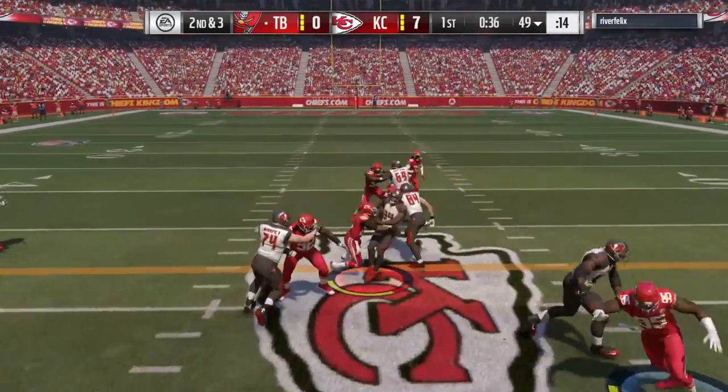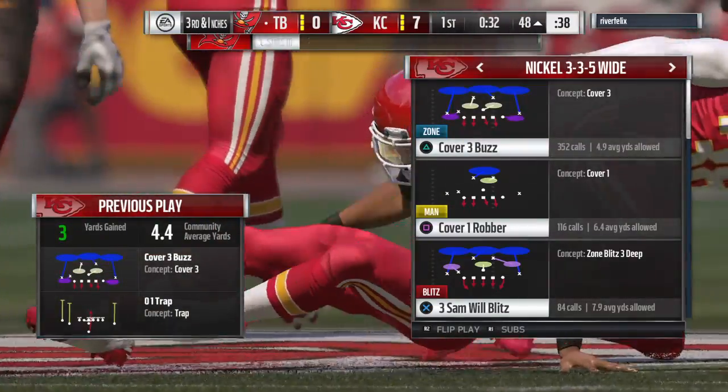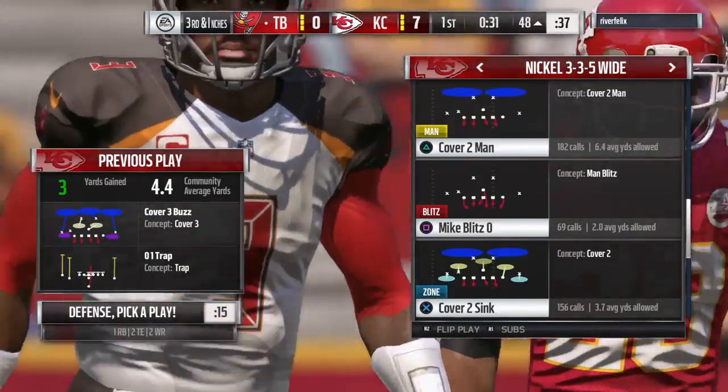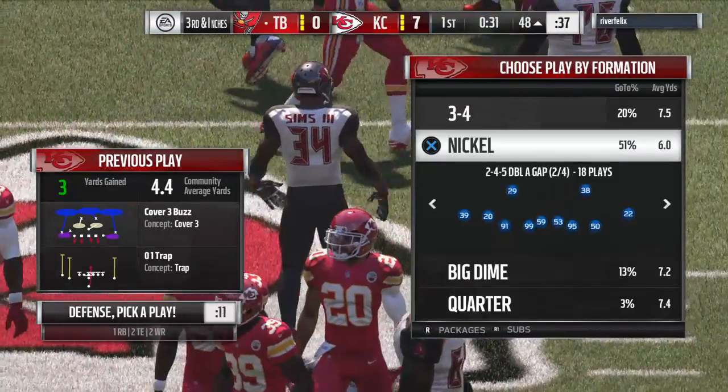Now they run with Sims. And he'll get this into enemy territory, but not by much as he's down to the 48. Call it a gain of 3, but not enough to move the sticks. It'll be 3rd and about a foot or 2.